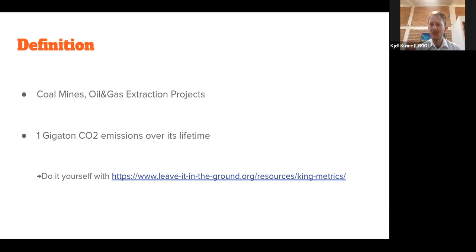In any case, I have a link here if you would like to identify how much CO2 might be emitted from the fossil fuel projects that you are fighting against. You can do that with the Keep It in the Ground metrics, and you will just need the commonly used figures on pipeline capacity or trillion cubic feet of gas in the ground or million tons of coal and things like that, or gigawatts of a coal power plant to translate this into CO2 figures with that link. Now back to the carbon bombs, 1 gigaton, that's 1 billion tons of CO2. Germany has about, I think, 600 million tons. So that's more than Germany, the whole country, emits in 1 year, in one coal mine, in one oil and gas field.